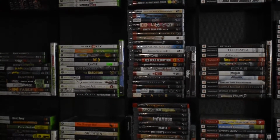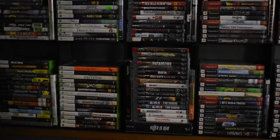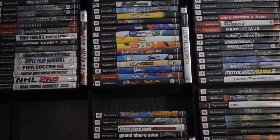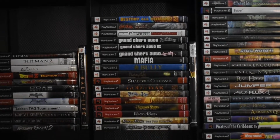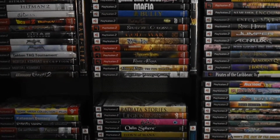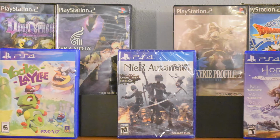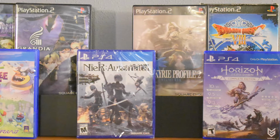This is our PlayStation 3 collection, some of our Xbox 360 Xbox games. Not a huge Xbox fan, so I don't have a whole lot of Xbox stuff, but I do have quite a bit of PS3 and PS2, and this is the PS2 stuff. And here's a highlight of some of those PS2 games, and I threw some PS4 games in there as well.